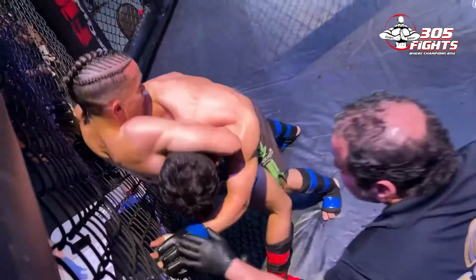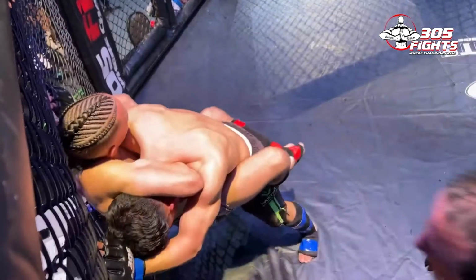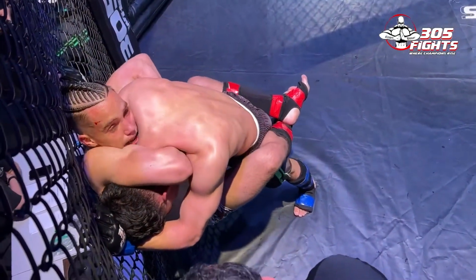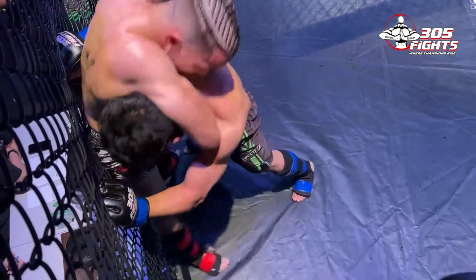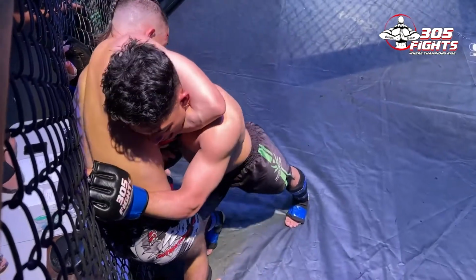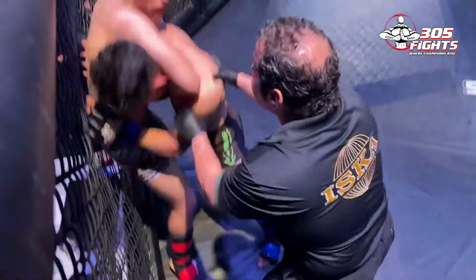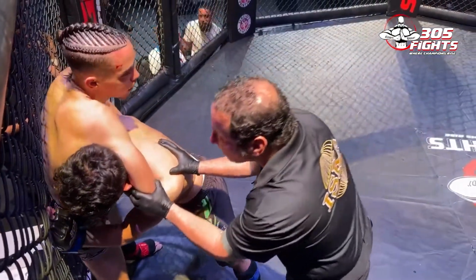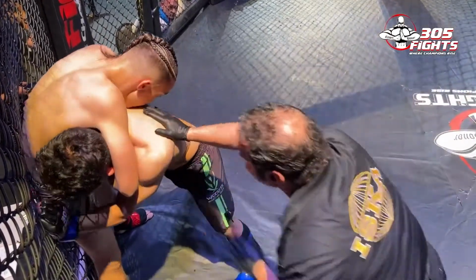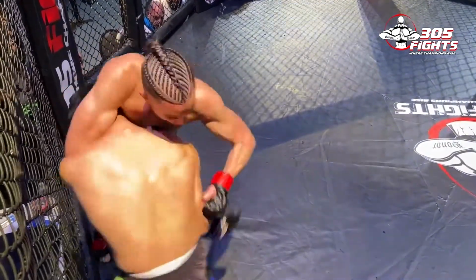My goodness. He's holding on. The ref is looking in. It looks like Adrian's holding on to the fence to keep himself up. I'm not exactly sure. There's some serious fence grabs right here. Looks like the ref stopped it. A point will be taken. Adrian doesn't really know what's happening right now. I don't think one point being taken is too much for the fence grabs. On that guillotine, the only thing that really kept Adrian up was that fence grab.